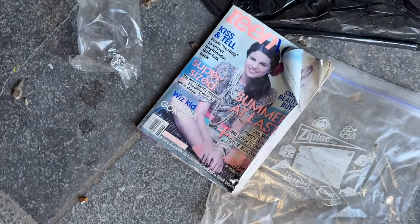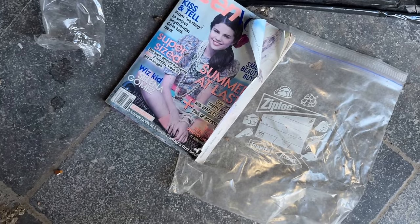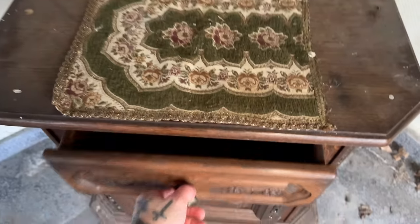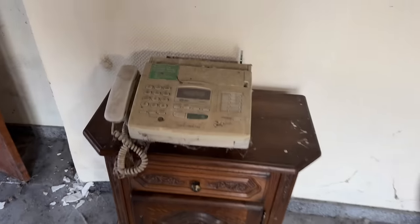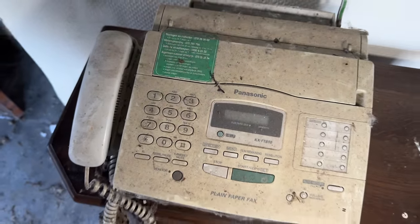Got a date on this. June, July, doesn't say the year. Looks quite old though, very faded. These are nice. These are really nice actually. I'm surprised they never took those with them. There's a matching pair there. Oh, look at the old fax machine, that's cool. God, that's very old. Covered in spider webs too.